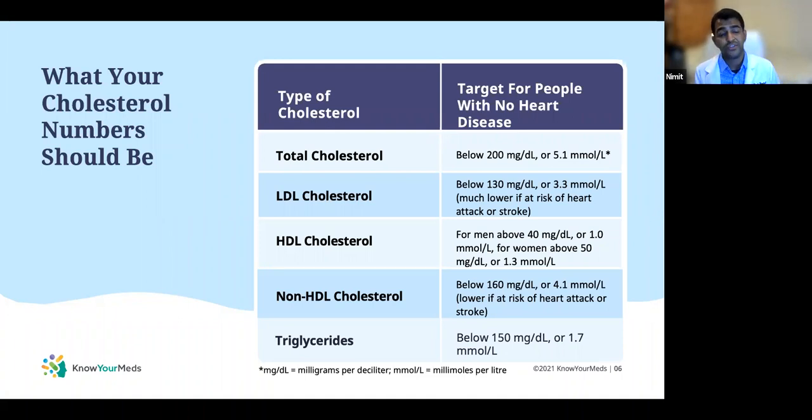Non-HDL cholesterol is usually our measure for VLDL as well as LDL. We're going to want to keep that number below 160, again lower if you're at higher risk. And for triglycerides, which are just the fats being accumulated in the body, we want this to be below 150. Again, this is not something you're necessarily going to have ready access to unless you communicate with your provider. But next time you're at your doctor's office for a visit or a checkup, ask to see your lab values, and you'll be able to see how they compare to what your targets ought to be.